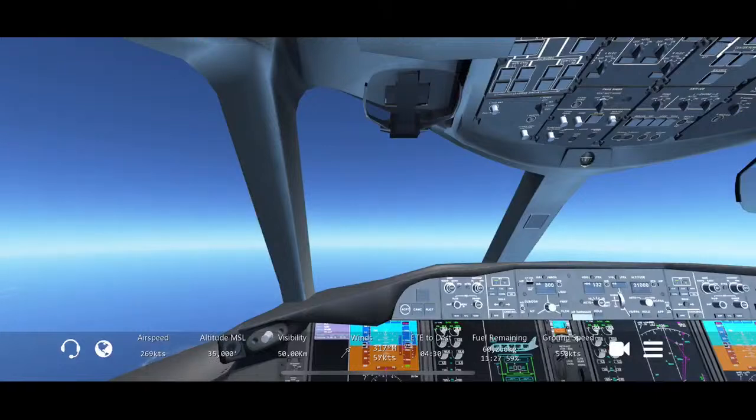Nico says, did you know the 787 has a HUD? Oh, in real life? Yeah, I knew that. I've actually seen videos on YouTube of a pilot using the HUD in a 787.